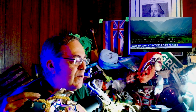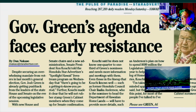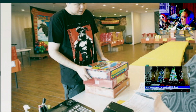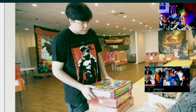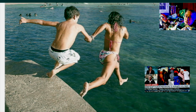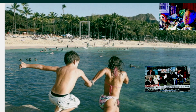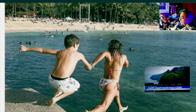So if we go to the news, just to round up a little bit, Governor Green's agenda faces early resistance. Okay, yeah. And then buying fireworks, because it's a big deal in Hawaii, because people go overboard thinking it's cultural. And you know what? They just like to blow up stuff. Face it. And it's a damn fire hazard, and everyone's dogs freak out, and cats run away and get run over.